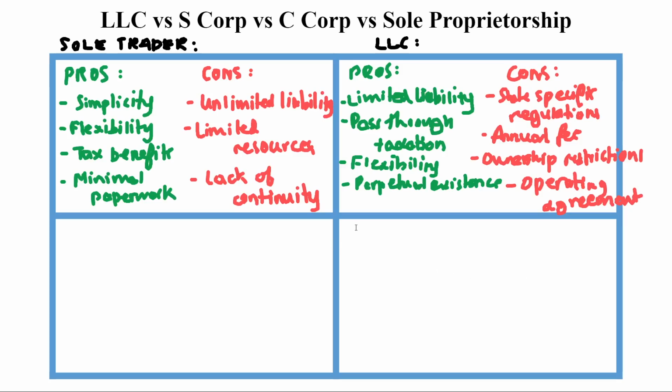So it's recommended to have an operating agreement to outline the rights and responsibilities of members. All right, that is it for LLC as well. Then let's go ahead and look at S corporation.